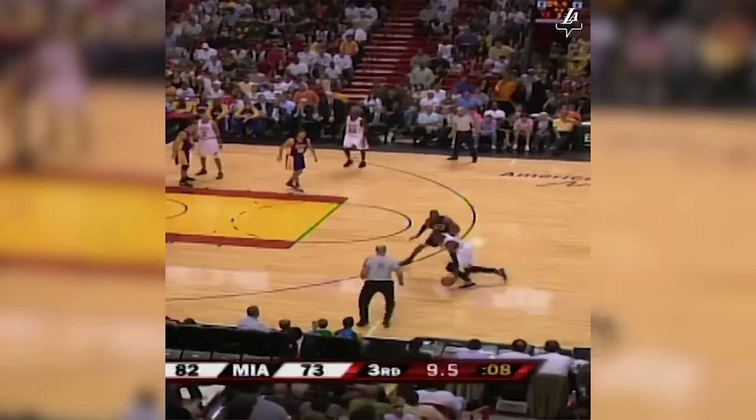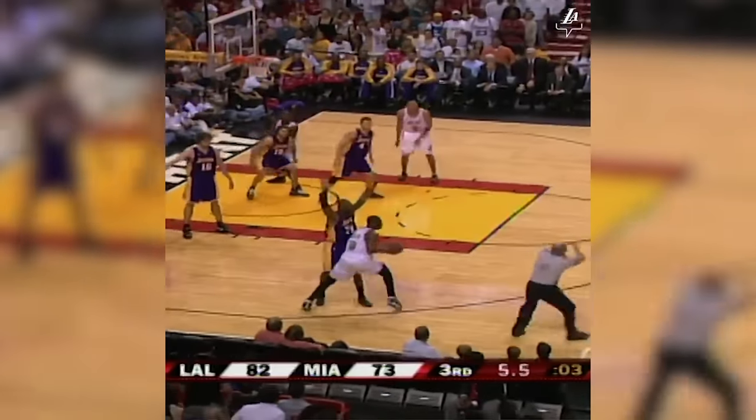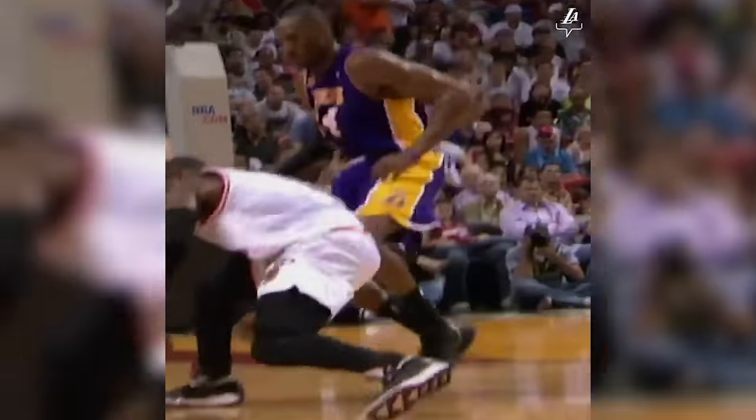He's making them work here. There's no doubt about it. Good stuff. Yep. Four to shoot. And trap. And travel. Give Kobe a lot of credit. He stayed with all of the changing of the hands, the crossover. He played it beautifully. But most of all, he shaded him to an area where he was comfortable.